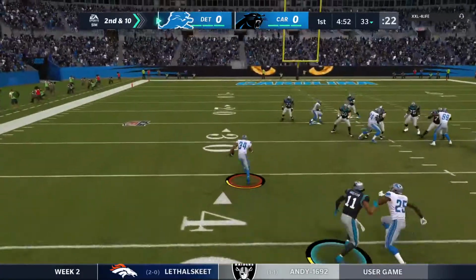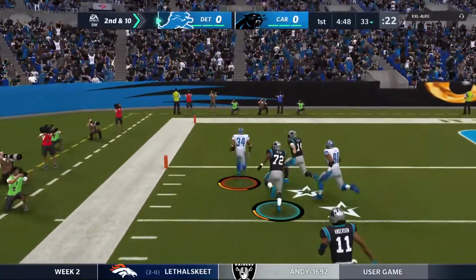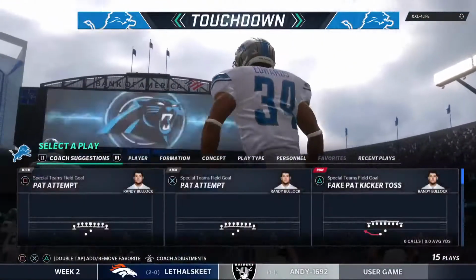Try to get it to Anderson, but it's intercepted. Picked off around the 37. And he will bring it back. An interception return for a Lions touchdown.